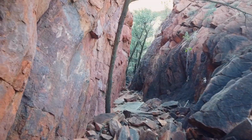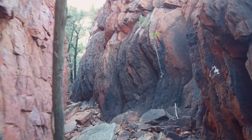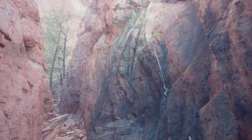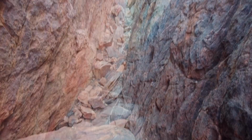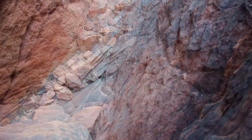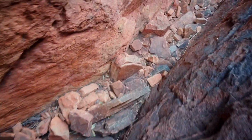It's easy to get up, back down is a different thing. I think that's a different way we came up, I know, but with all the camera gear, I don't want to bang my camera. Let's see whether that works with the camera. Yep.